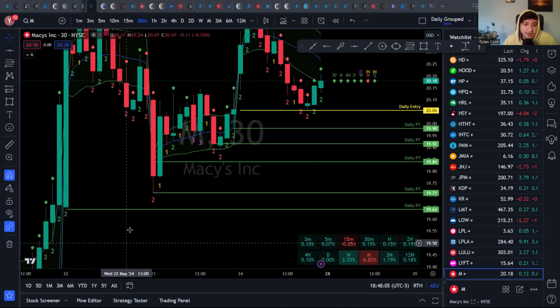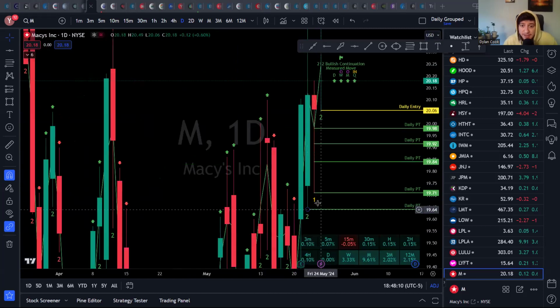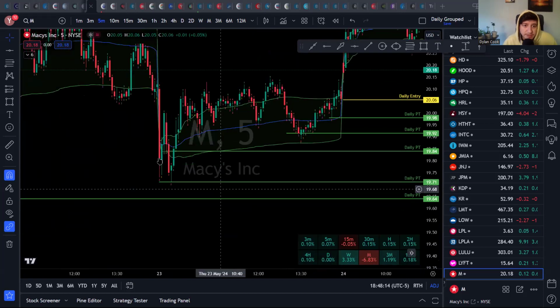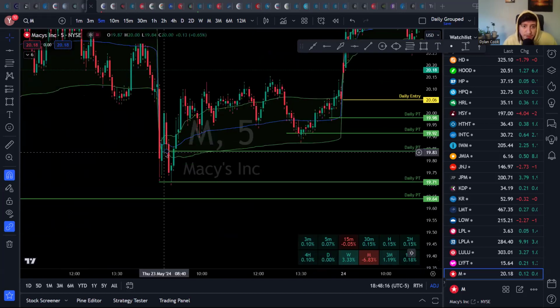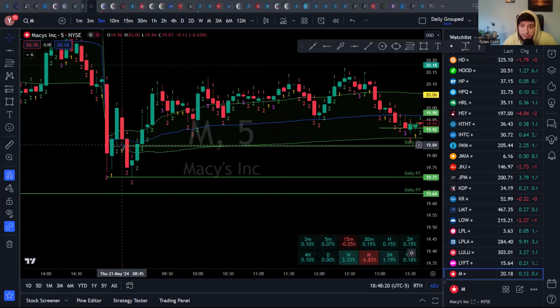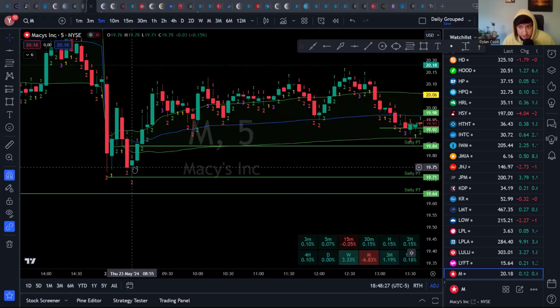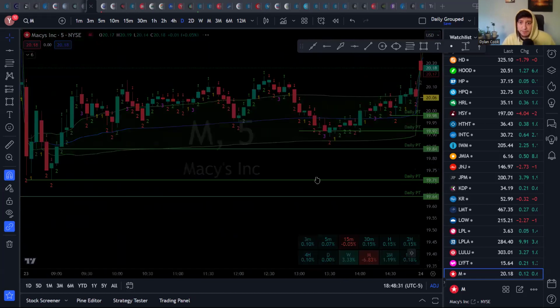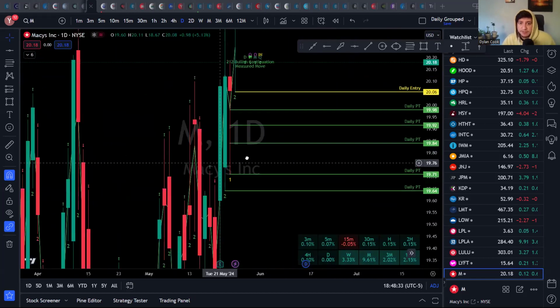Zooming into the 5 minute to find that one. Bottom of this 2 right in here. Bottom of the day for that 2. And let's go ahead and go into the 5 minute right here to see where this last one is. Bang, right there off of this, where it's easy to see why, because we've got 2 prices literally wicking off of the exact same thing. It finally broke and then was like, ooh, shouldn't be down here, and went right back up. So that's what I'm looking at for M, or Macy's, for tomorrow.